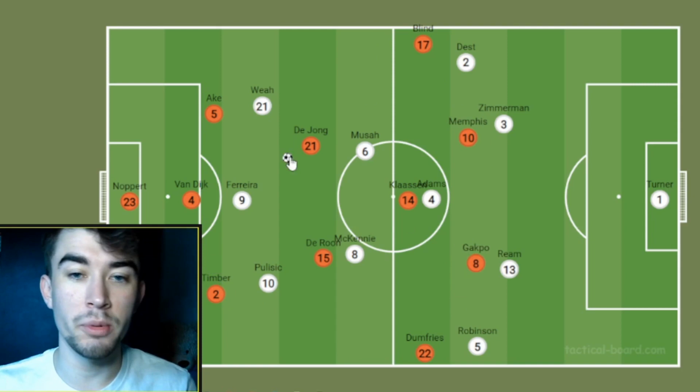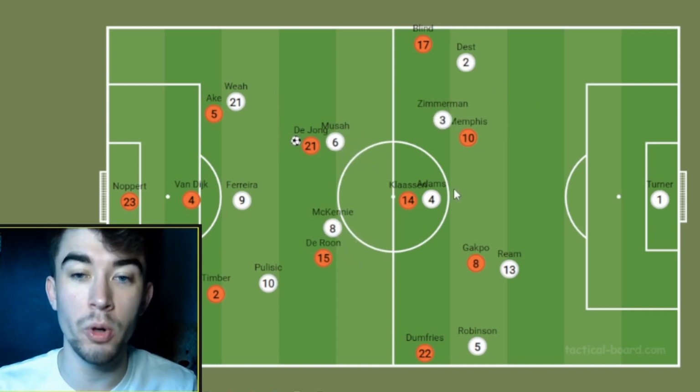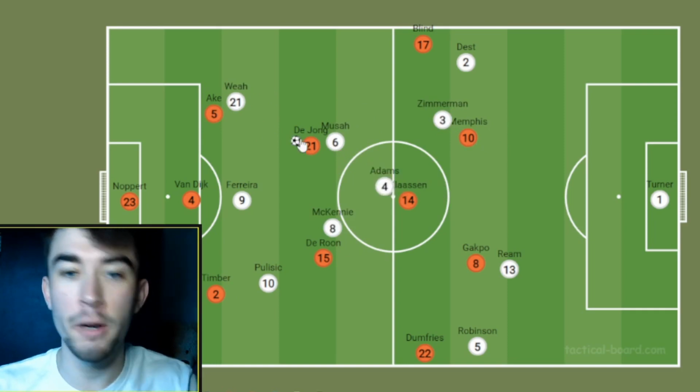What the Netherlands were able to do was kind of draw them in. Nathan Ake takes that extra touch on the ball, it just draws the player in. Goes into Frenkie de Jong, who's happy to take a couple of touches on the ball. It's just constantly drawing the USA team onto you, drawing them into thinking they can get the ball. But actually, they're playing it perfectly into your hands. De Jong pops it around the corner to someone like Daley Blind.